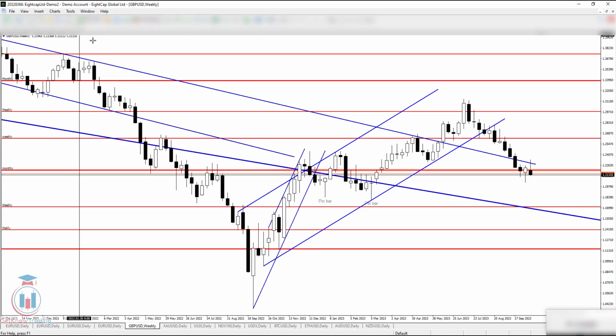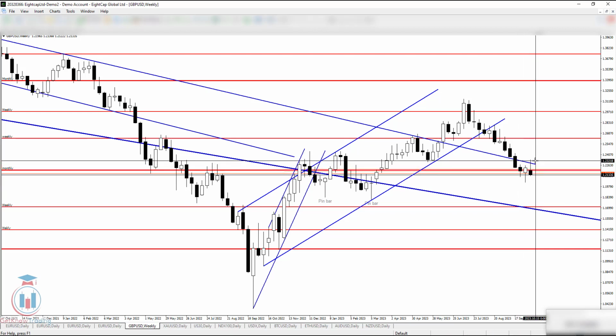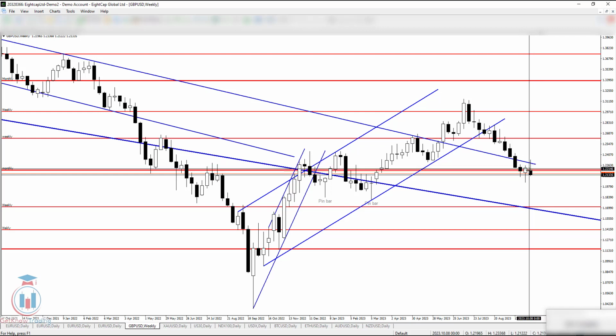Now let's see the weekly how this looks. In the previous week I was expecting that the price will continue to move up because of this bullish pin bar, and this has happened, but the price stopped here just around this confluence of resistance and then dropped down, now forming a bearish pin bar, which is also closed below this critical level, which means very bad for the bulls.